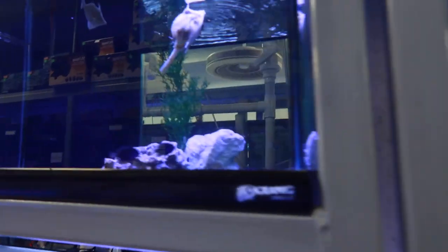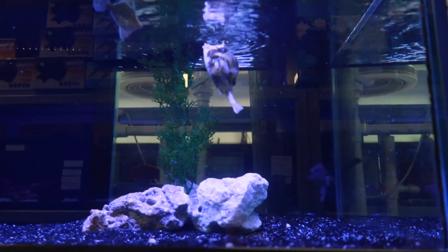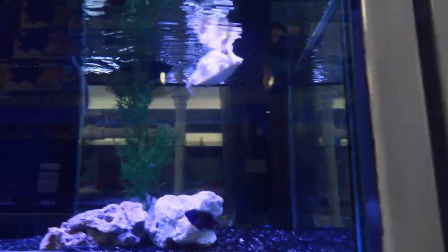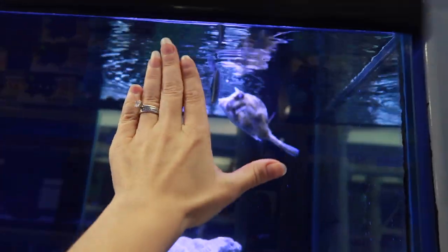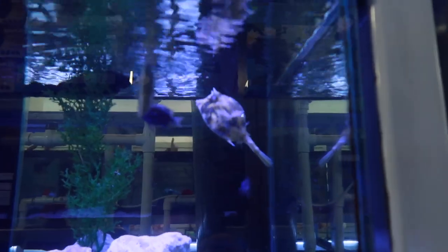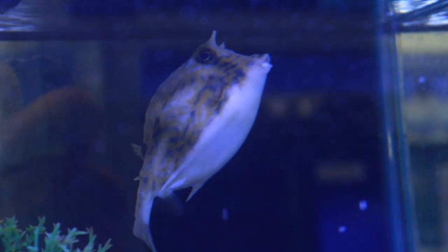So cute. Oh my god, look how big that box fish is. That's a big one. Or cowfish. Oh my gosh, he's so big. I don't even think I can do him justice to see how big he is. He's probably at least, what, 6 inches long? He's so big.